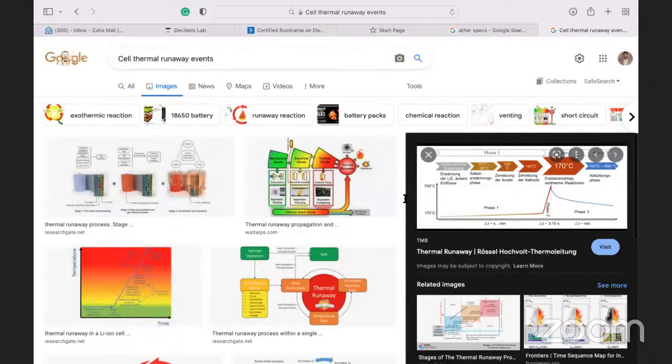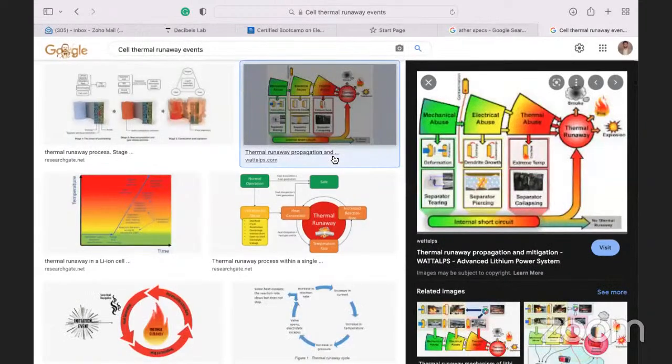Hi, sir. What are the ways that we can control thermal runaway in EV batteries? What type of analysis can be performed?